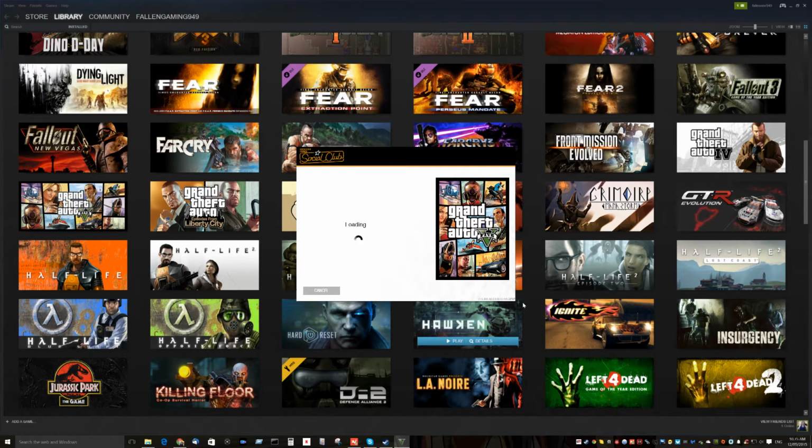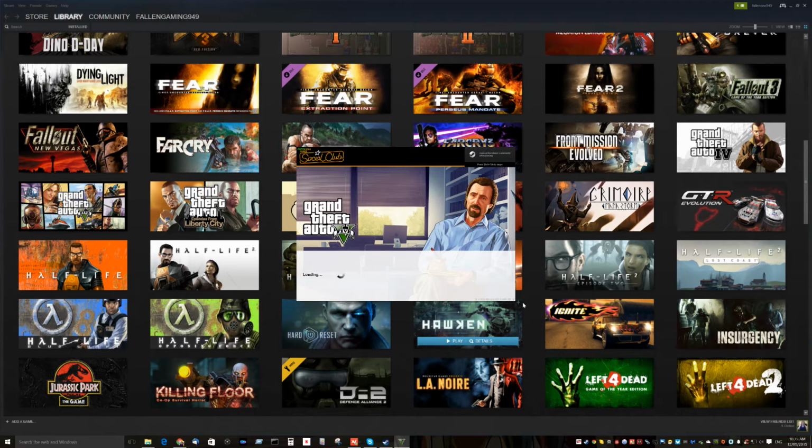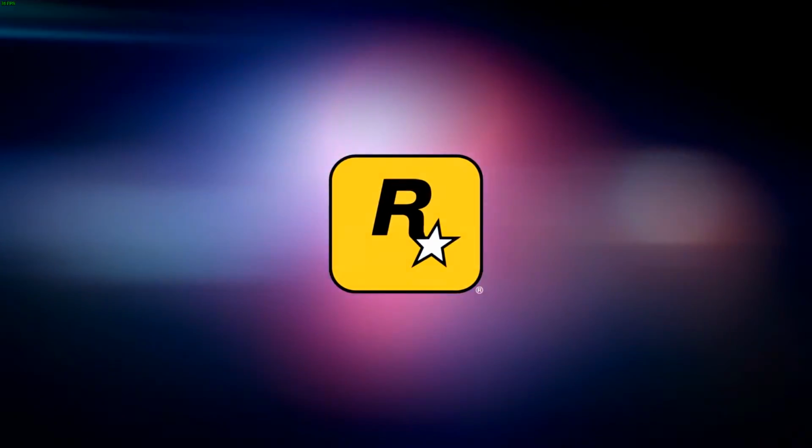Now, Left 4 Dead 2 is not a big requirement hog. It doesn't lag your system out badly. But obviously, GTA 5 is going to be something that's going to stress your system more. Running around GTA 5, I haven't had any issues with it dying or memory leaks, which I've noticed some people are having problems with. So far, that doesn't seem to be a major issue for me. Let's just add this anyway.